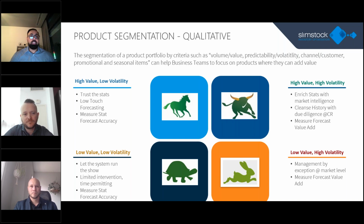Now, what generally happens in the organizations is we have the visibility on ABC XYZ, but then we don't take this extra step to have a differentiated strategy for those products. And what happens is by focusing at the same time on rabbits and turtles, we kind of lose the focus on horses and mad bulls, and that creates also the problem on the products where we should definitely be capable of adding value.